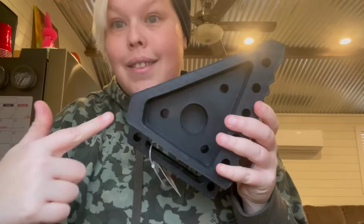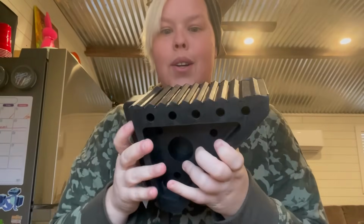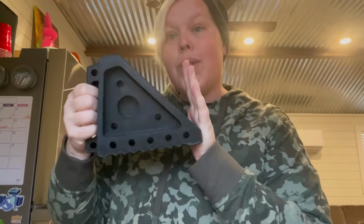I also need to put some other things up there, including these guys. My dad picked these up so that if I ever have another flat tire and I'm in a weird place, I can put these in front of the tires that are going forward if I'm on a hill, and it'll stop my van from rolling.